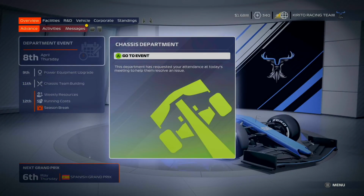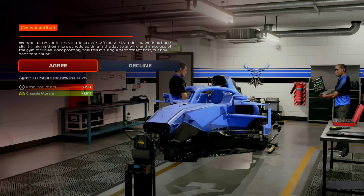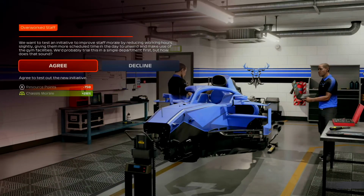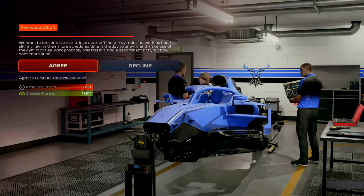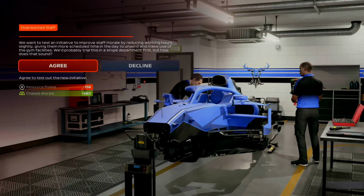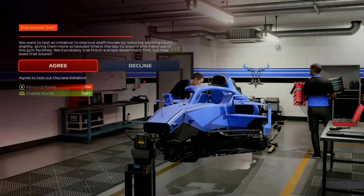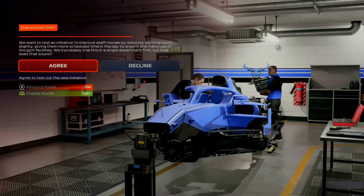Uh-oh. How do you want us to deal with this one? We want to test and improve staff morale by reducing working hours slightly, giving them more scheduled time in the day to unwind and make use of the gym facilities. We'd probably trial this as a single department first, but how is this sign?